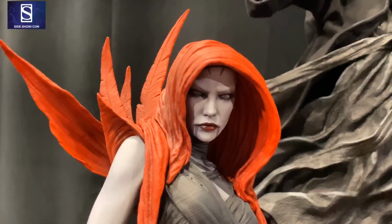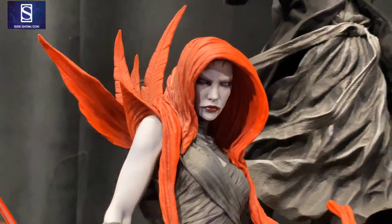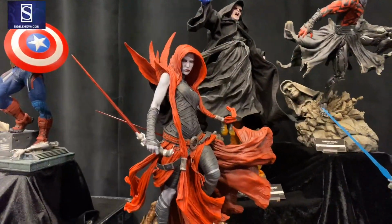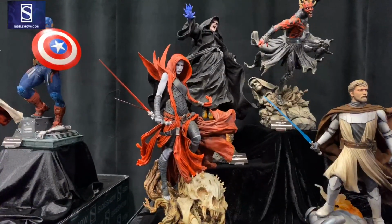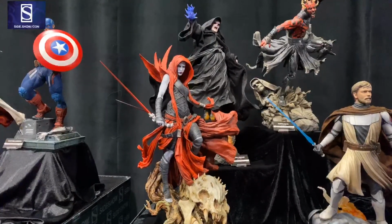There is also a fine art print by Darren Tan called the Asajj Ventress Ascension fine art print that very neatly mirrors this pose, and you can see the orange sunset hues of Dathomir, and the image is just filled with that Night Sister magic, which I think is really beautiful. And I love the coloration of these pieces.